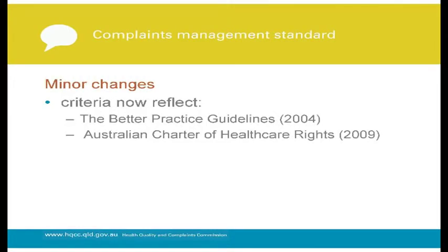Complaints management still follows the former Council's guideline, but we've amended the criteria to better reflect all aspects of the Better Practice guidelines, and also to align with the Australian Charter of Healthcare Rights that was developed by the National Commission in 2008.